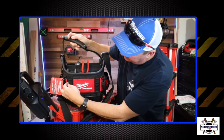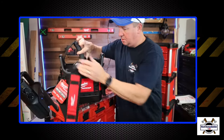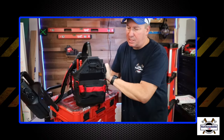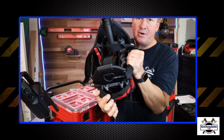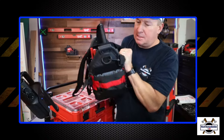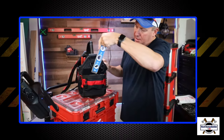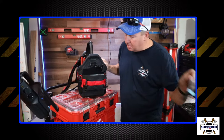Has all types of different slots right there. You can hook things on. So if you look in this pocket, I'm going to tilt it forward. You just see room for your screwdrivers or some wider things. That might be too shallow for... That might tip out. Maybe your square.